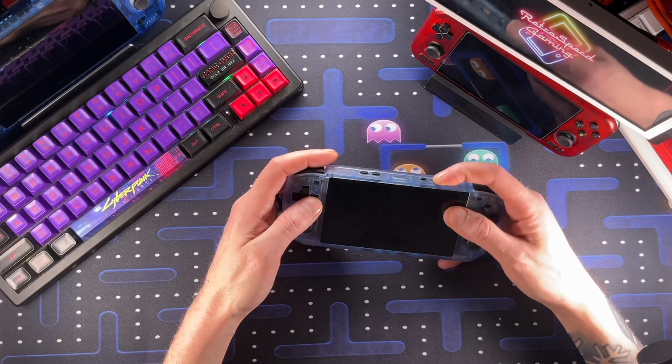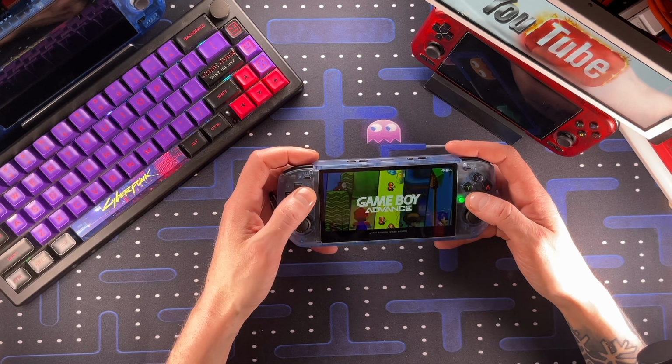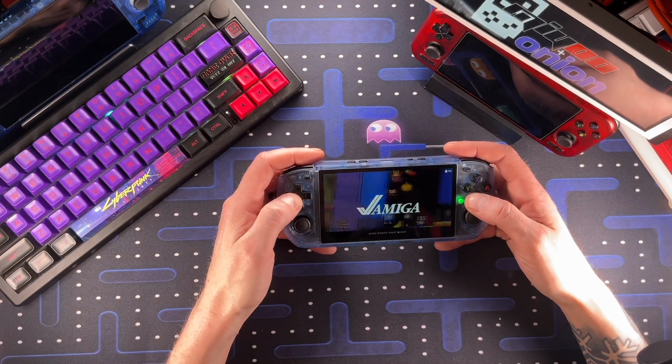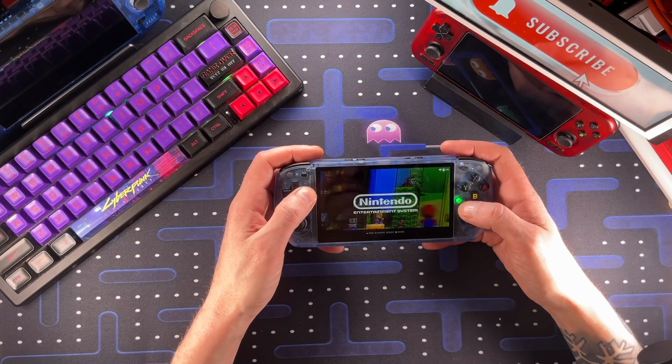Moving right along, so we do now have an official operating system for this. It is running JELOS, which is one of my favorite of the Linux operating systems for these devices. It's kind of another fork when they all kind of forked off. You got JELOS, ArcOS, and a few others. Just Enough Linux is just another operating system similar to those.